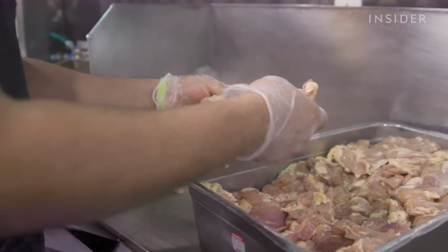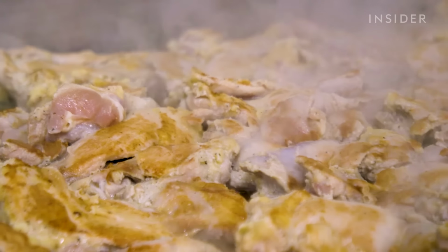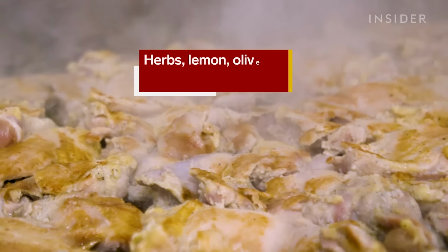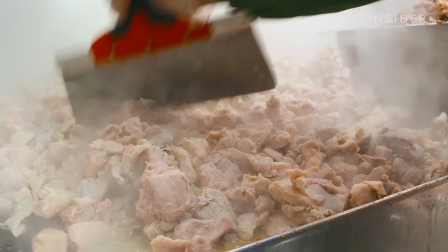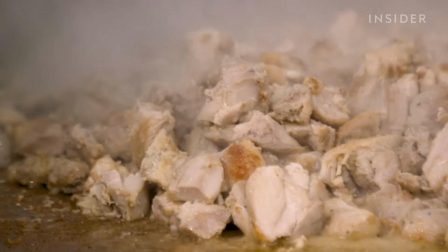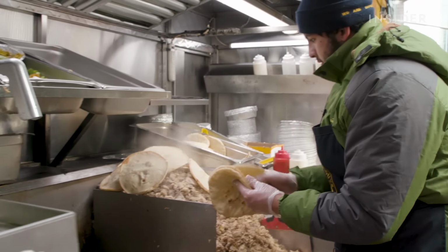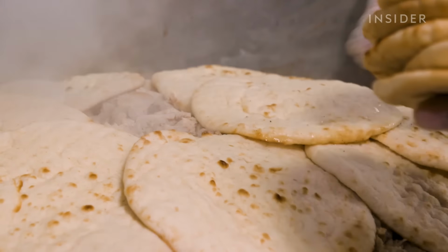It's always marinated for 12 hours. And although the recipe is secret, Middle Eastern street meats generally use a marinade of herbs, lemon, olive oil, salt, and pepper. The Halal Guys wait to chop the chicken until it's fully cooked. This way, it stays tender and becomes as juicy as can be. After we cook it well done, we cover it up with the pita bread. You will get the flavor of the chicken in the pita bread.